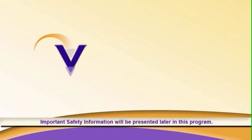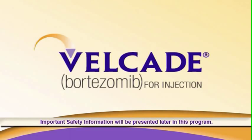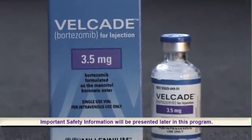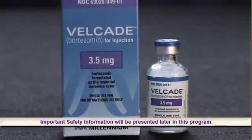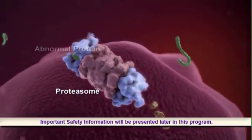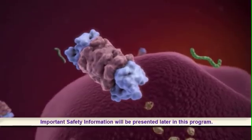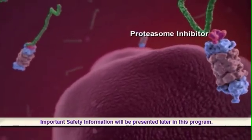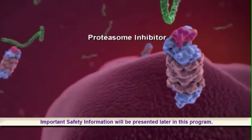Velcade is the first FDA-approved treatment from a class of medicines called proteasome inhibitors. Velcade is an effective treatment for patients with multiple myeloma and is given intravenously. The function of proteasomes is to break down proteins in both healthy and cancerous cells. Velcade works by attempting to block or slow down the activities of proteasomes.